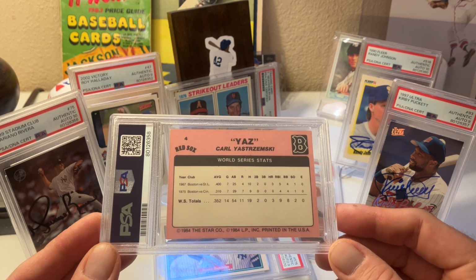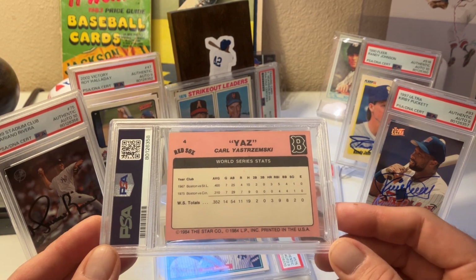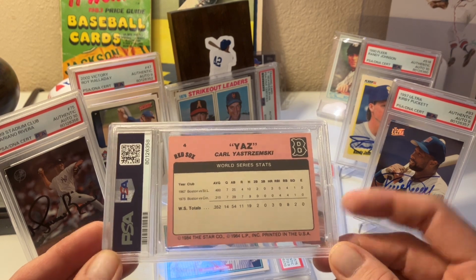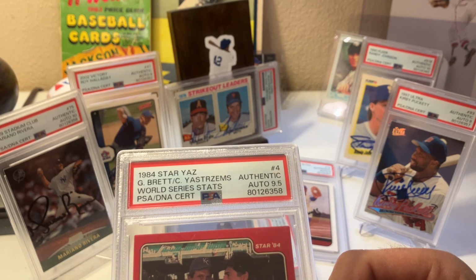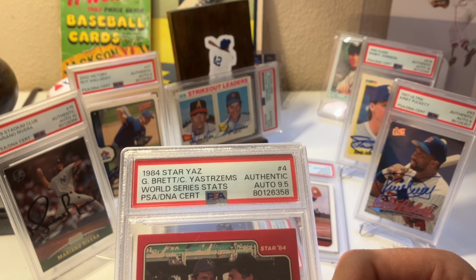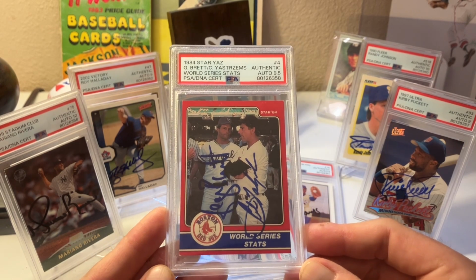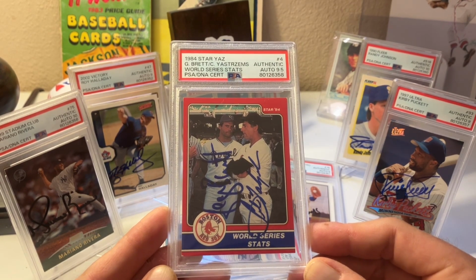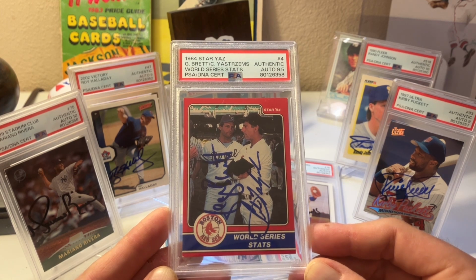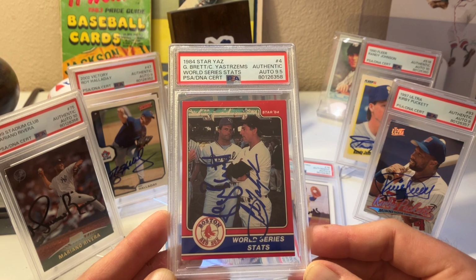I don't think you guys give 9.5s. And the guy says, I don't think we do either. I'll check into it. And believe it or not, they got back to me. And it was a PSA 9.5. There's the 9.5. Auto 9.5. So this got a 9.5. Apparently they thought that the George Brett was a 10 and the Carl Yastrzemski was a 9. So they gave it a PSA 9.5.